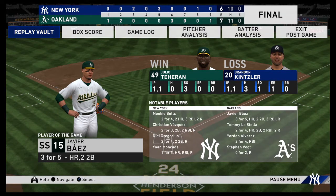Here now is our final line score tonight. First for the victorious Athletics. 7 runs, 11 hits, no errors. They left 8 men on base. For the Yankees, 6 runs, 10 hits, no errors. They left 8 men on base. Time of the ball game, 3 hours and 40 minutes.